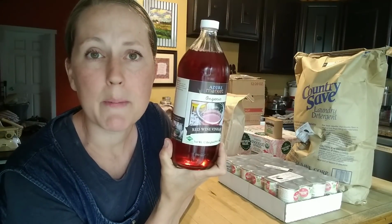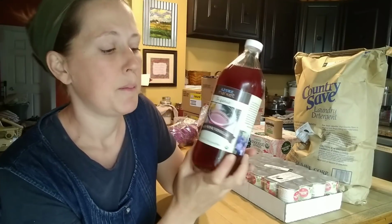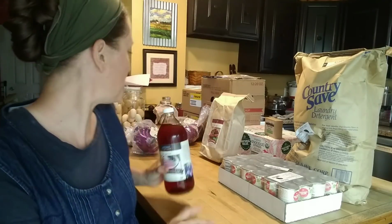Salad season is also almost upon us. We've got lettuce growing in the garden, and pretty soon we'll be eating salads. And I do like to use red wine vinegar to make salad dressing, and sometimes I use our homemade apple cider vinegar, but every once in a while red wine vinegar is a treat, so I thought I'd get some of that for this summer.